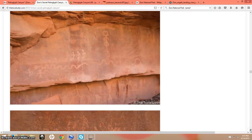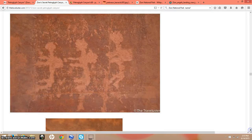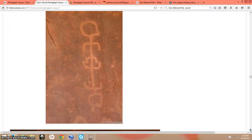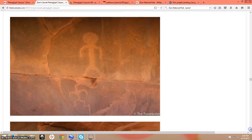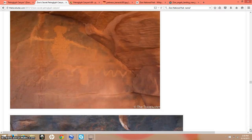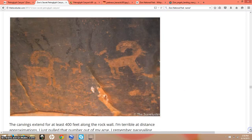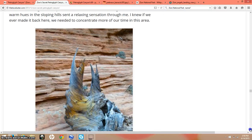But here are some other petroglyphs. Once again, the group of the 3 beans turned sideways. As above, so below. And the outstretched figure was a depiction of Orion to many ancient cultures. But here are just a few more. And once again, I will leave these links below.